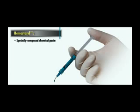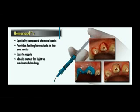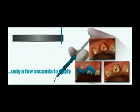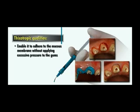Hemostasyl is a specially composed chemical paste that provides lasting hemostasis in the oral cavity. The paste is easy to apply and is ideally suited for light to moderate bleeding that may occur from procedures such as scaling, crown preparation, and many other routine dental care procedures. It takes only a few seconds to apply Hemostasyl, and the thixotropic qualities of the paste enable it to adhere to the mucous membrane without applying excessive pressure to the gums, even in cases where there is moderate bleeding.